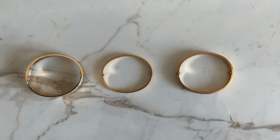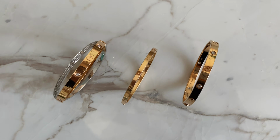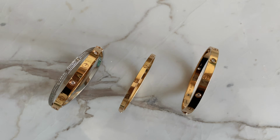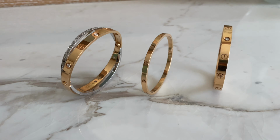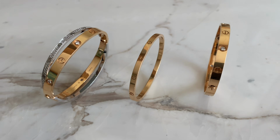As you can see, the difference between the bracelets is very, very large. You can compare the sizes by looking at the first bracelet, the double bracelet, the one that has white gold and rose gold. I think this is the only combination it comes in, so you can only get it in rose gold and white gold with diamonds, and you can see how large the difference between the two is.